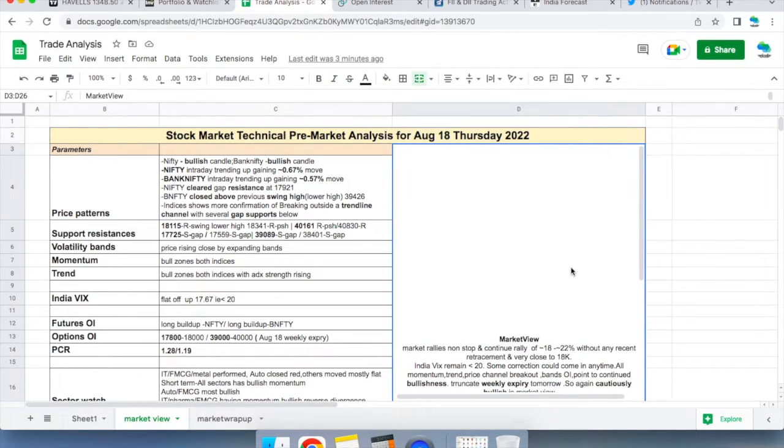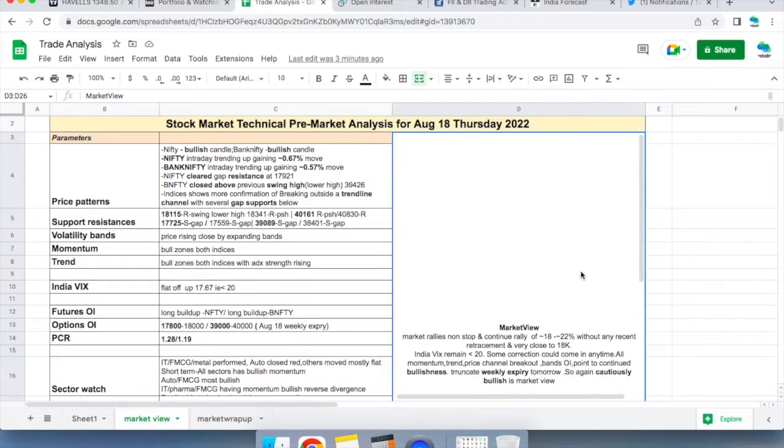There is no doubt about the bullishness of that. It's an 18 to 22% kind of up move that has happened, so no doubt about that. It is very close, just 50 points near the 18k round number, the psychological round number, and above 18k you just have another 600 points to become the all-time high, right?